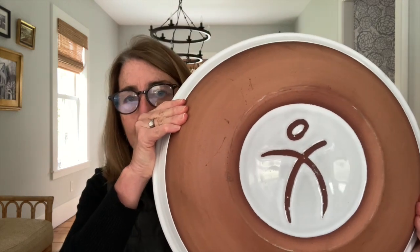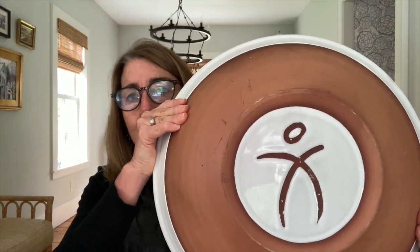It did have a very interesting maker's mark on the bottom. And I couldn't find who the potter was. So if anybody out there has seen this or knows anything about it or happens to find it online, I wasn't successful. If you are, leave it in the comments because I'm very curious to know more about this bowl.